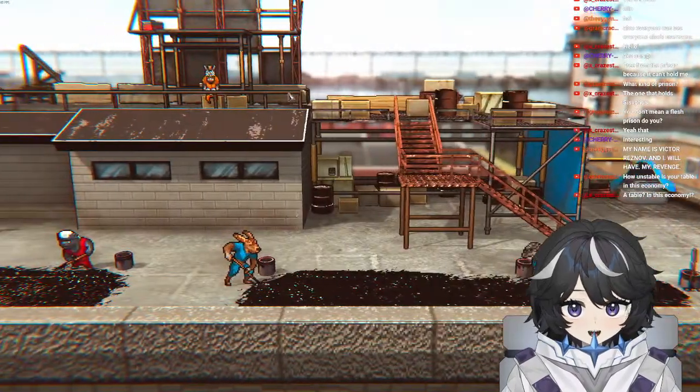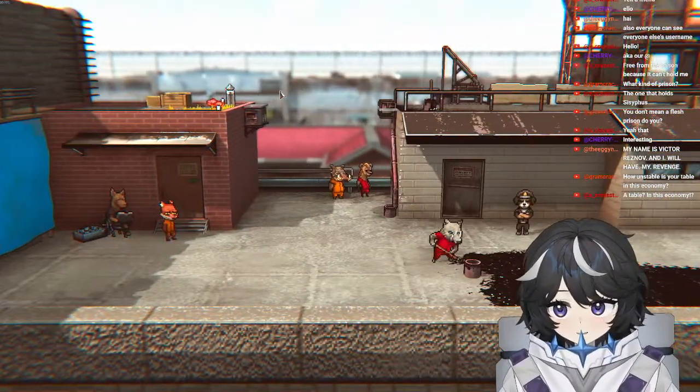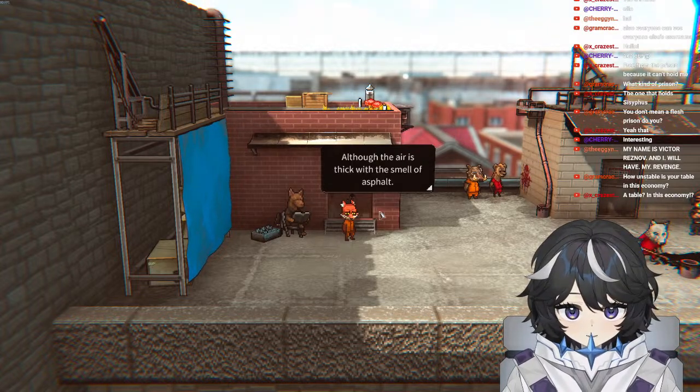How unstable is your table in this economy? We do be shoveling tar on the roof. Check out the mushrooms on the roof, man. Get a load of that view. Although the air is thick with the smell of asphalt.